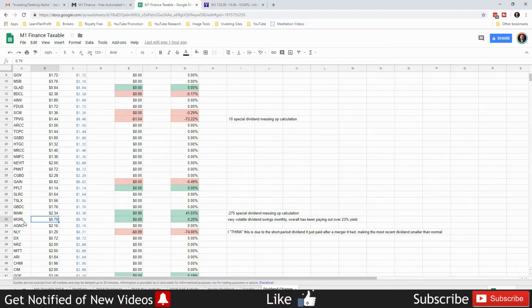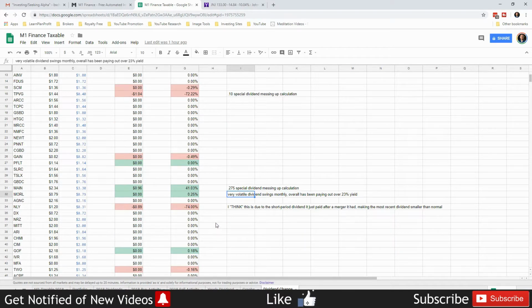Now, MORL is pretty wild. And when I say they fluctuate, they fluctuate. They actually are currently giving out a 23% dividend yield, which is insane. But right now, with 79 cents, I think it calculates to like 5. But next month, could be $1. Next month, this could be $2. You don't know what this is going to be next month. So it's just very volatile, causing the numbers to be skewed.